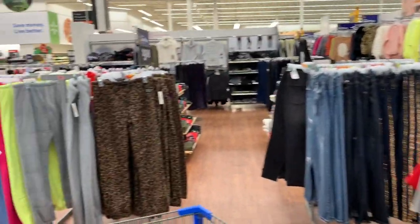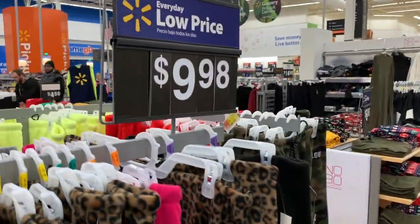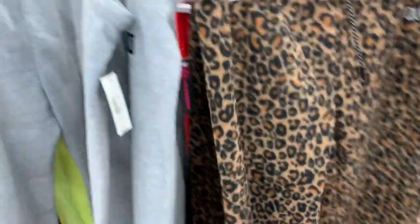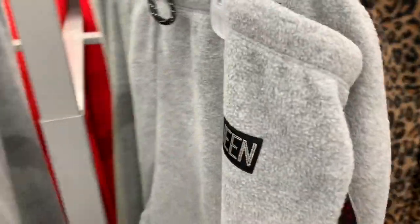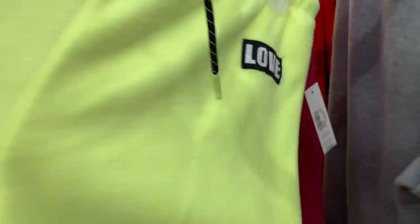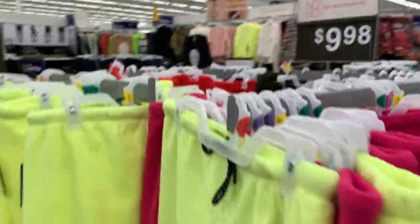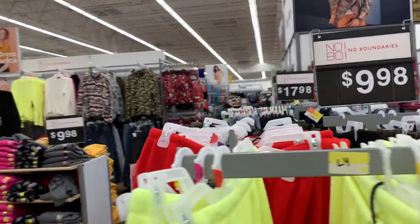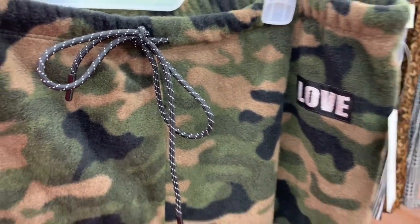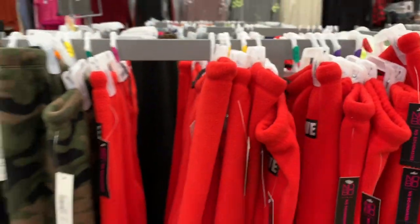Ooh, what are these? These are new for $9.98. $9.98, we have queen. It's fleece. We also have gray. We have really, really bright yellow, neon yellow, love. And we have dream. These are all $9.98. Oh, we have camo too. Camo that says love. And last but not least, we have a red one that also says love.